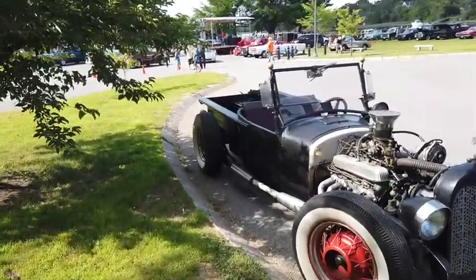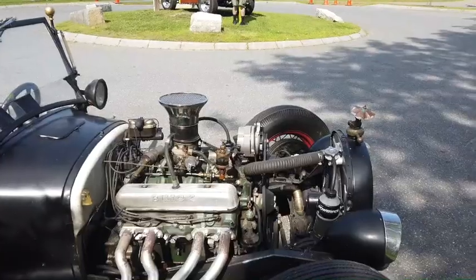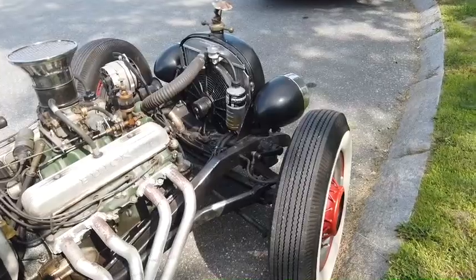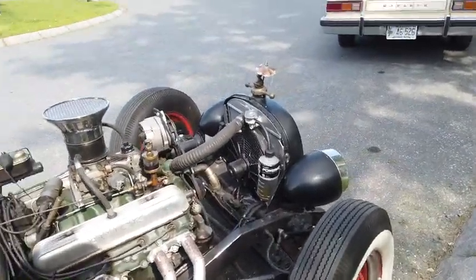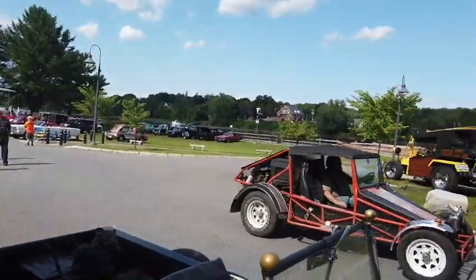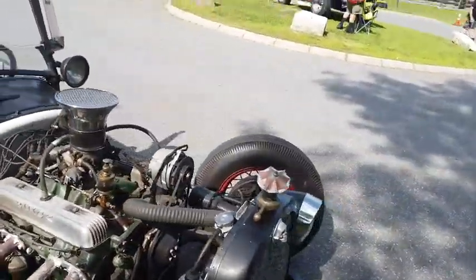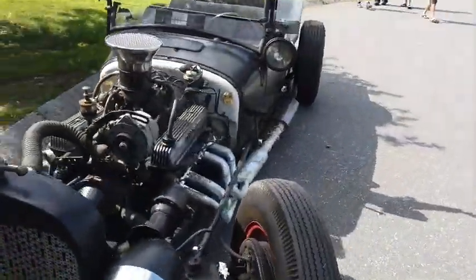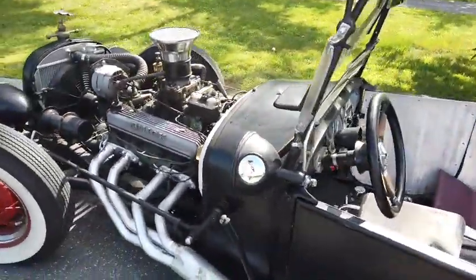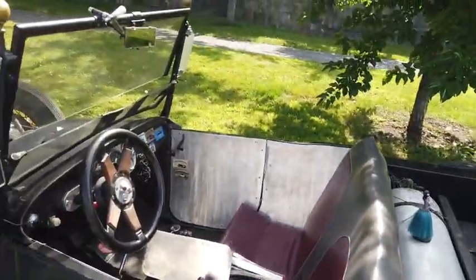Rod bucket with a Buick nail head, and I believe that's a Model T, a real steel Model T body there. Interesting. What's the dune buggy? Now there's an idea for a brake lever. Come right off the side, back to the rear end with it.